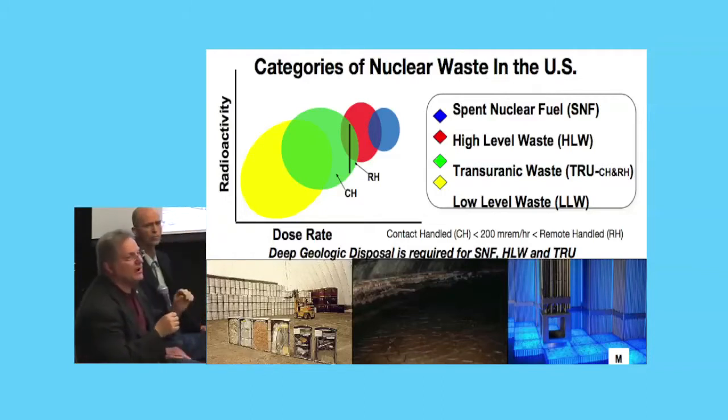The top three require deep geologic disposal. Okay, by law, you have to put them in a deep geologic disposal, about a half mile or more below the earth. And again, you pick the right rock, and it's great.